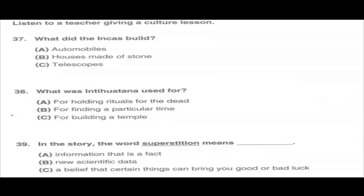Number 38. What was Intihuatana used for? A. For holding rituals for the dead. B. For finding a particular time. C. For building a temple.